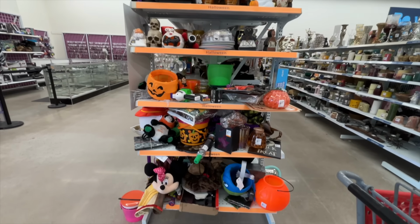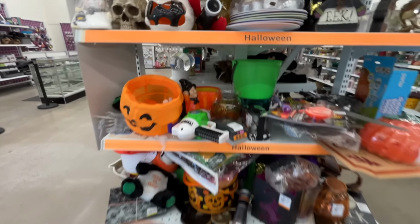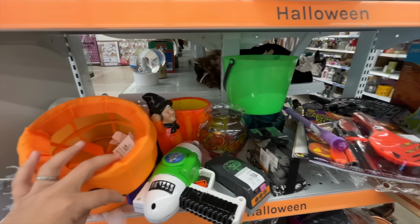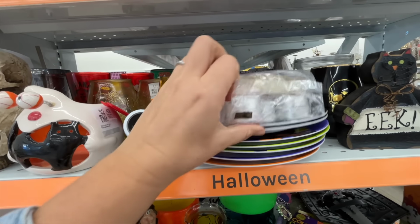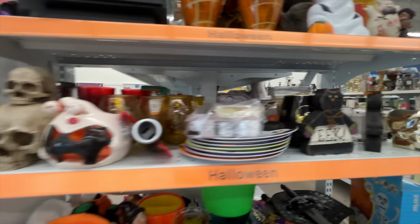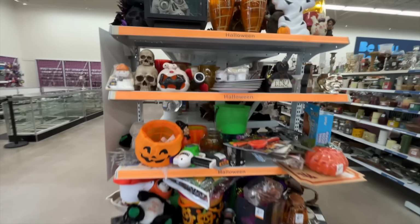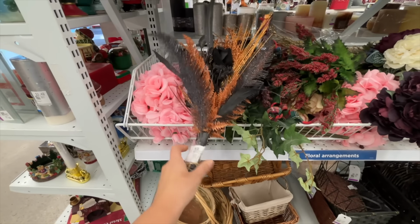Starting off with the traditional Halloween decor, and this is what you're probably thinking when you think of thrifting Halloween decorations, and you can definitely find some really great little gems if you move things around and look through. But today I'm going to focus on looking for those unique things that you can use not only during Halloween but also throughout this season.